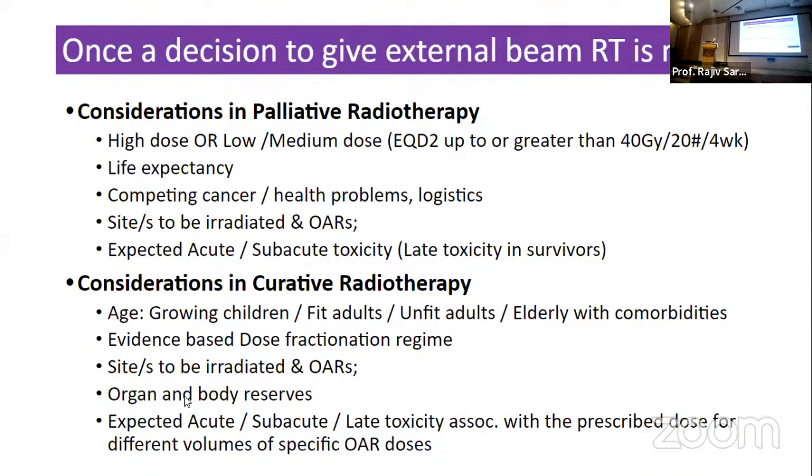So once you decide to give external beam radiation, we're not talking of brachytherapy at all. You have to see whether it is palliative or radical radiation. That's the most important distinction, because the technique and approach that you use is important. Palliative means you do not expect the patient to live long enough to have serious late effects, but at the same time you cannot ignore the acute toxicity which a patient may have. Generally, I've used an EQD2 of around 40 Gray. Could be slightly more or less. So it could be palliative, it could also be sometimes high dose or low or medium.